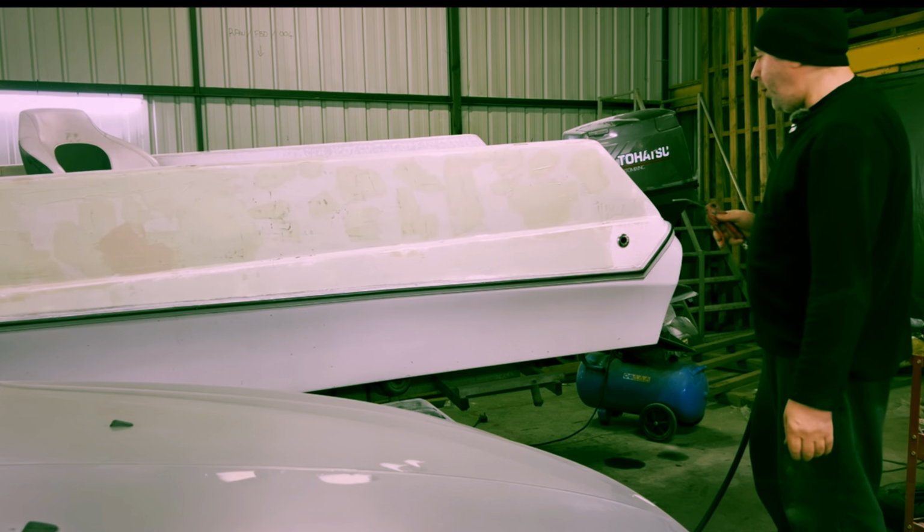One thing I do want is a mask, otherwise I'm going to get a face full of dust, which I don't want. Where's all of my sanding? Nice new mask.